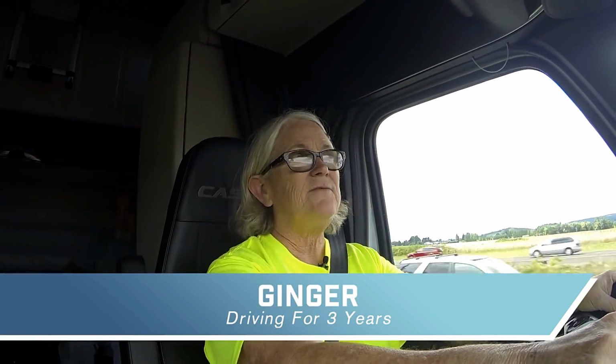It's really cool because I don't feel like I'm sitting down like this, which is how I feel in my truck. I can just barely see over the dash when I have my feet on the floor. I mean, it's just like, oh my gosh, this is so different.